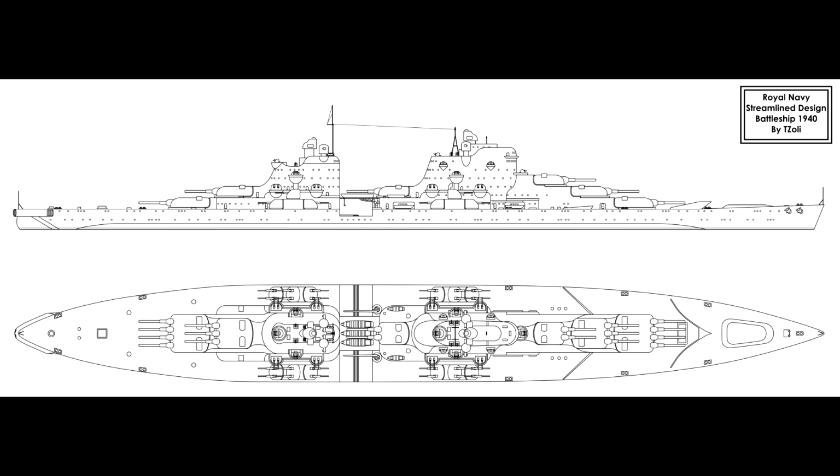I mean, obviously, spruce the bow up a little bit as well, get rid of that silly whaleback design. And, well, I think that's the best way you could salvage this. I mean, yes, you're pretty much changing almost everything there is about it, apart from maybe the overall aesthetic of the superstructure. But that is really as far as you'd have to go to make this a true battleship of the future.